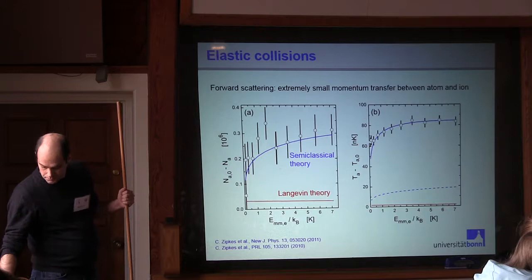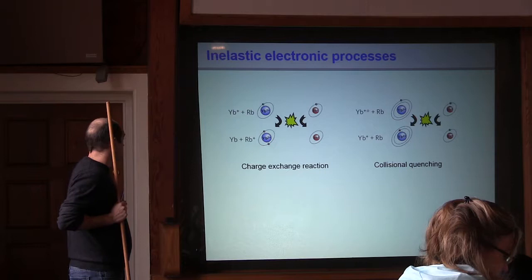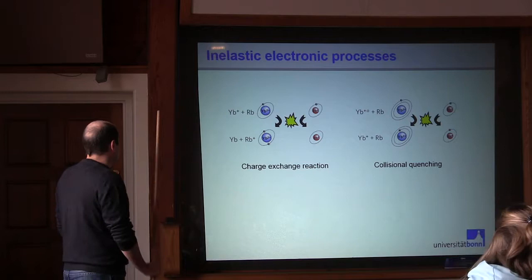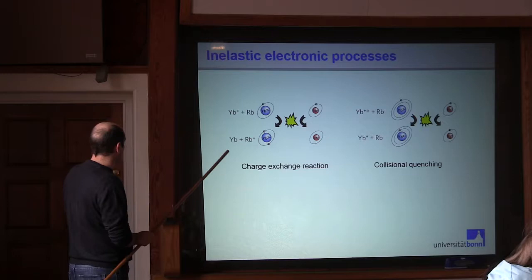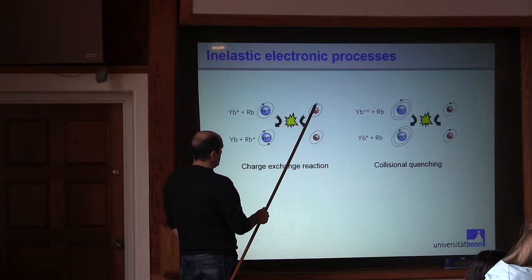Okay, so these were elastic collisions. Now let's turn to inelastic collisions or reactions between the atoms and the ions. And let's start with two processes here that are still relatively simple to understand, even if you don't know much chemistry. So let's say we start with the ytterbium plus ion, so it's just one valence electron here, and a rubidium atom, which also has one valence electron. So there's always the ionized core, and then one electron on each part.